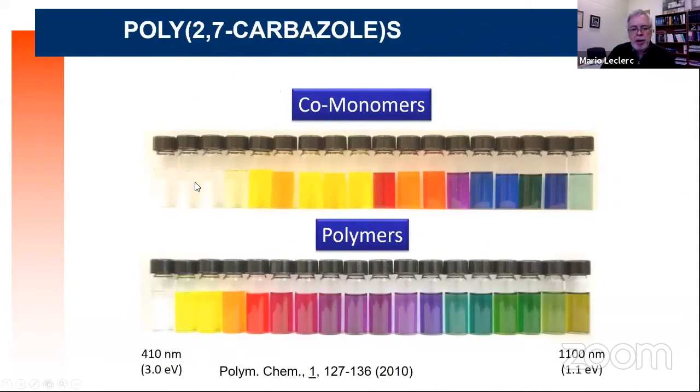If you make the homopolymer, you have a colorless polymer with a band gap of 3 eV. So this is transparent. There is no absorption in the visible range. But if you copolymerize carbazole with different electron poor units, you can tune the band gap from 3 eV down to 1.1 eV. So you can even anticipate what will be the final optical and electrical properties of those copolymers.